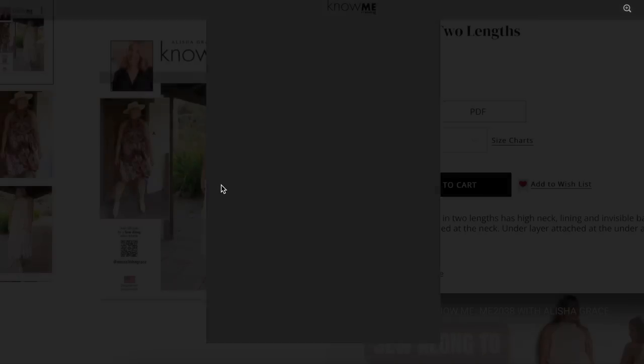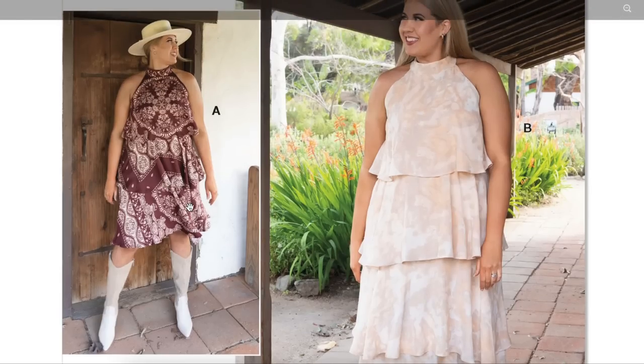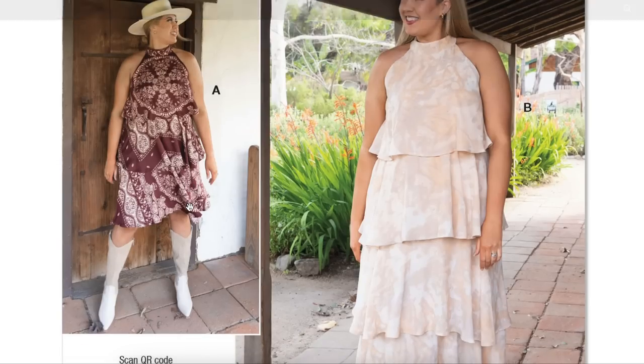But I guess they're just trying to explain how much fabric is used, because this does seem like quite the fabric hog. It is cool looking, though, especially this version, like, if you're going to Nashville. I know it's very on the nose with the hat and the boots and everything else, but it is a really cool look.